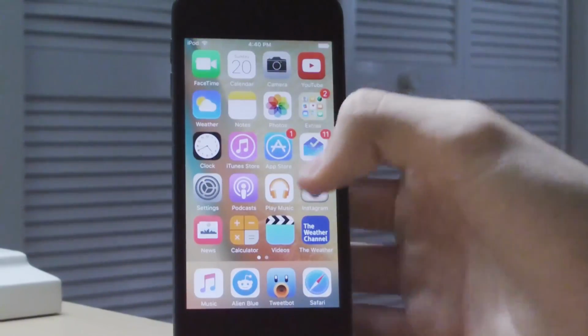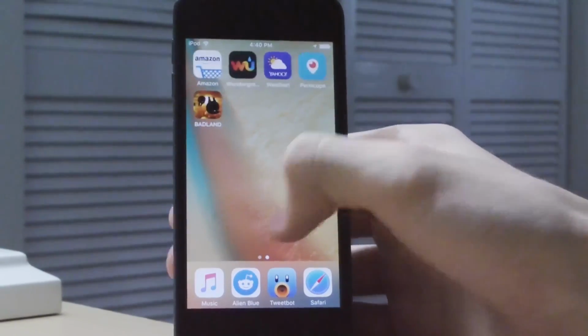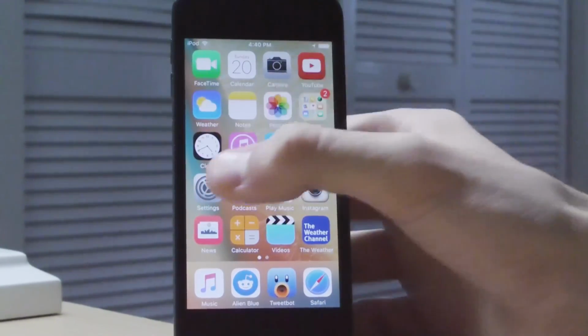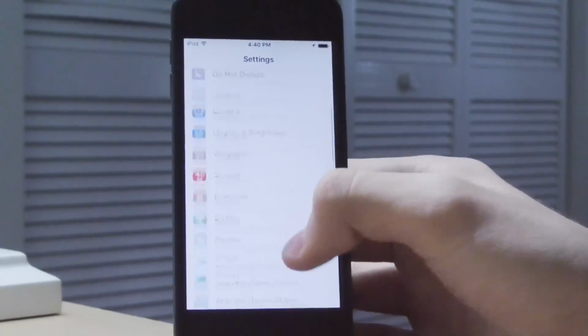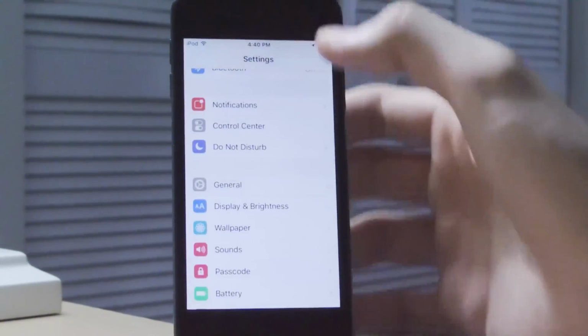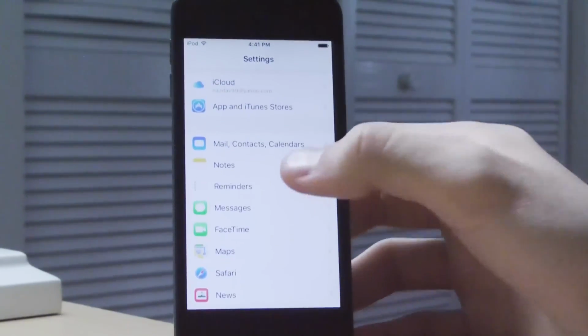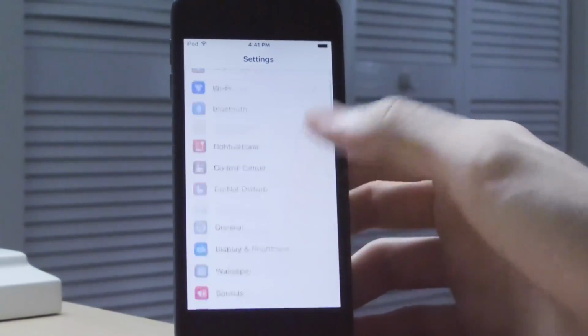Performance-wise, I might be going out on a limb here, but I feel as if it's slightly worse than it was on iOS 8.4 when I was jailbroken. And I believe they were making a stink about how iOS 9 was more optimized for older devices with A5 chips and such.